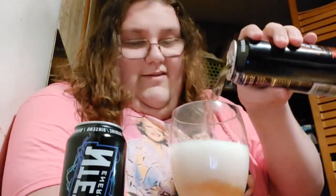Okay. This smells a lot like berries. Maybe it would taste just like a nice, fresh berry. Oh, it is the same piss yellow color as the one before. Though I will say it is slightly redder, I believe so, as you can see here. Doesn't smell too bad.